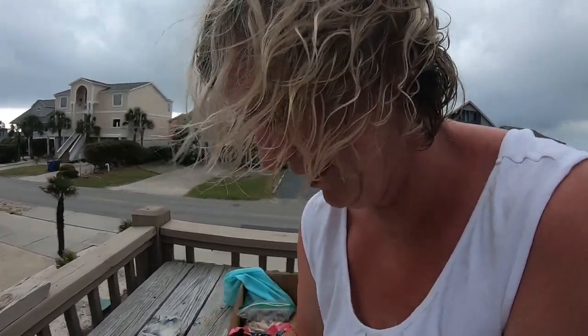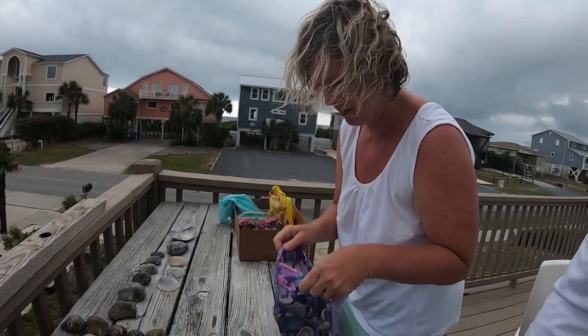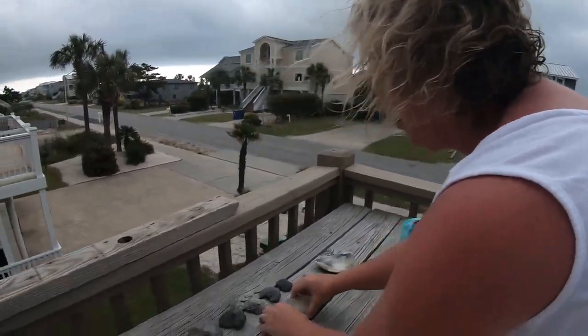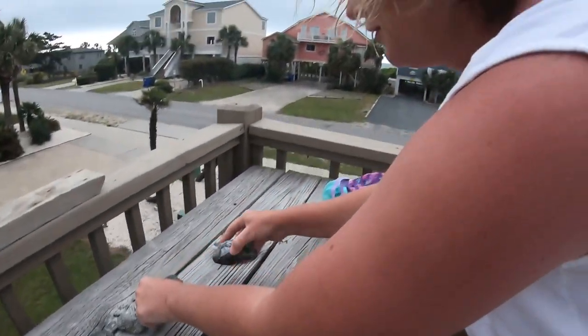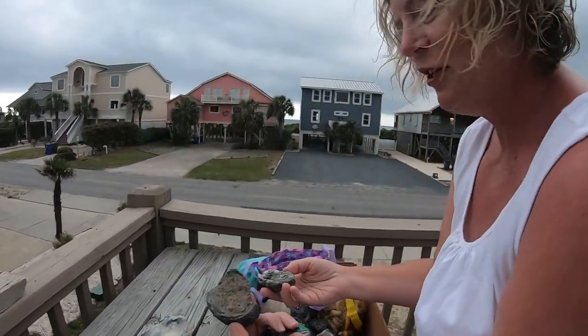Are you a shell hoarder? Are you? I got plans for most of these. Like what? What are you going to do with all these shells? I got plans. Look at these pretty fossils.